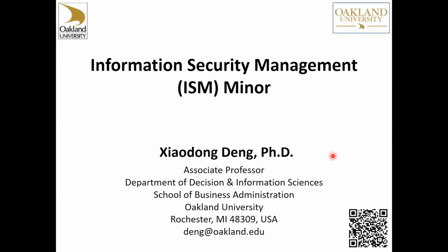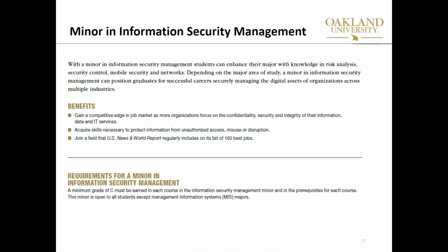Information security now is a very hot area. It's very much in demand. And our coordinator in information security minor is Dr. Deng. So if you want to get more information, you can reach out to him. And of course, information security, as I mentioned, is a very in-demand field right now. You hear about data breaches, data leaks, security incidents that affect governments, companies, individuals every day. So there is a need for somebody who specializes in information security.